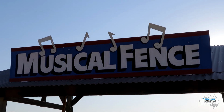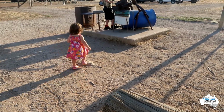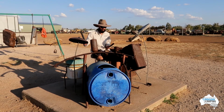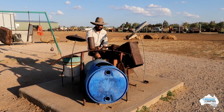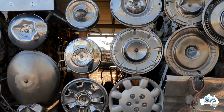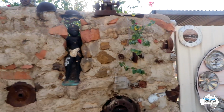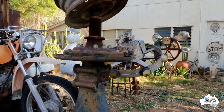On our way through the town of Winton, we stopped at the musical fence to have a little jam session. We also visited Arno's Park to check out a unique attraction. Arno's wall extends for approximately 70 metres and contains all sorts of random household items.